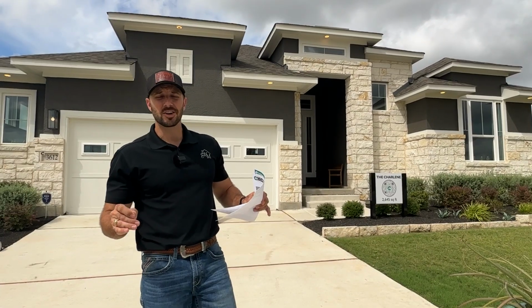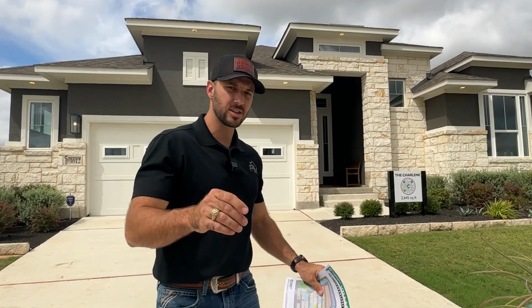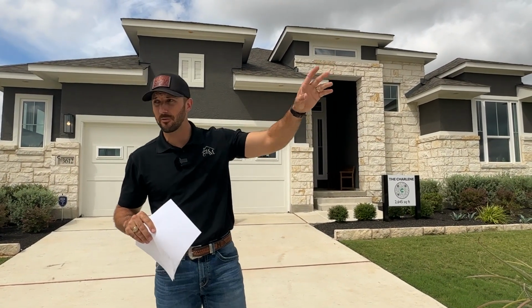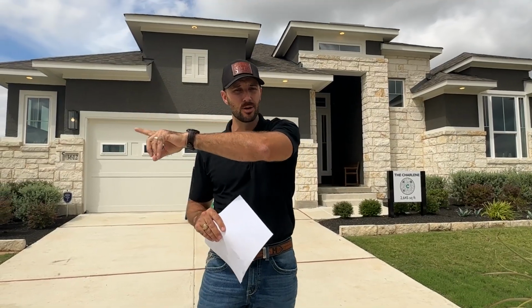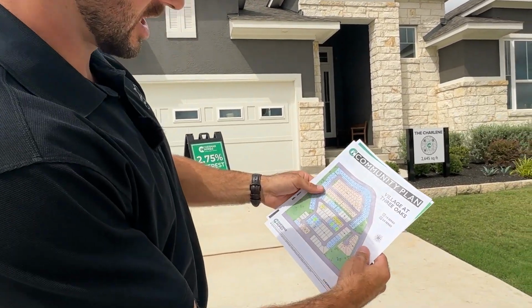The next builder we're going to talk about is Chesmar Homes. So we are at Village at Three Oaks, right off of 46. Easy to get into New Braunfels, easy to get into Seguin, to go to I-10 over there. Smaller neighborhood. So here's the map of basically what the neighborhood's going to look like.